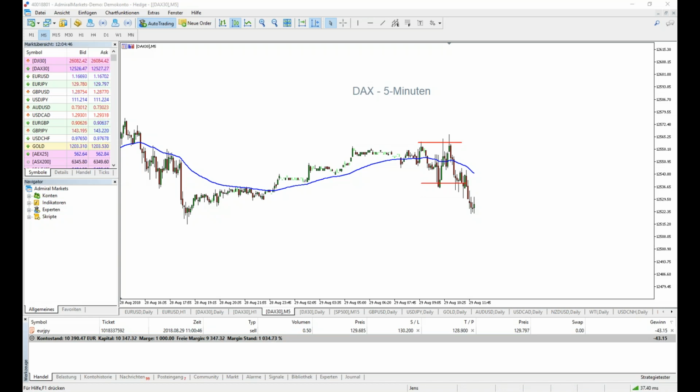And how do I define that? It's in fact very, very simple. I look at this open range here in the DAX. So this is the time span between 8 a.m. till 9:05 a.m. German time.